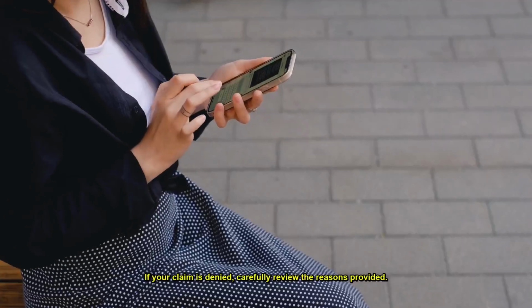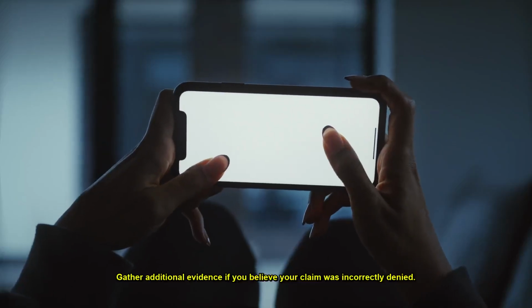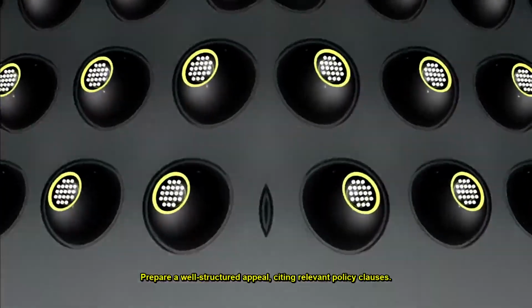If your claim is denied, carefully review the reasons provided. Gather additional evidence if you believe your claim was incorrectly denied. Prepare a well-structured appeal, citing relevant policy clauses.